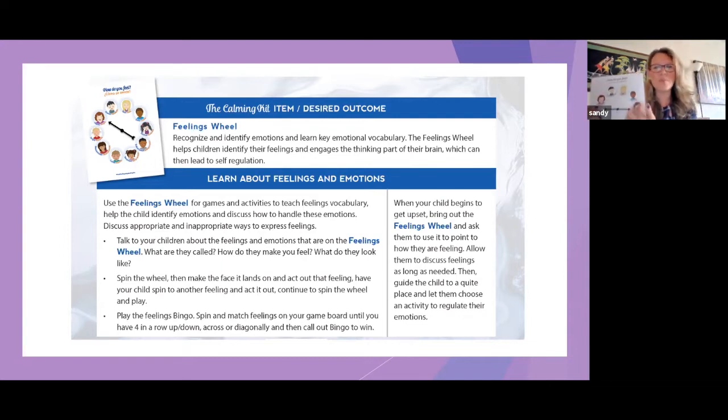So that's why it's important for children to have the opportunity to learn the different vocabulary so that they can identify feelings in themselves and then in others, so that they engage that part of the brain that can lead to the self-regulation step next. So how can we use the feelings and emotions?